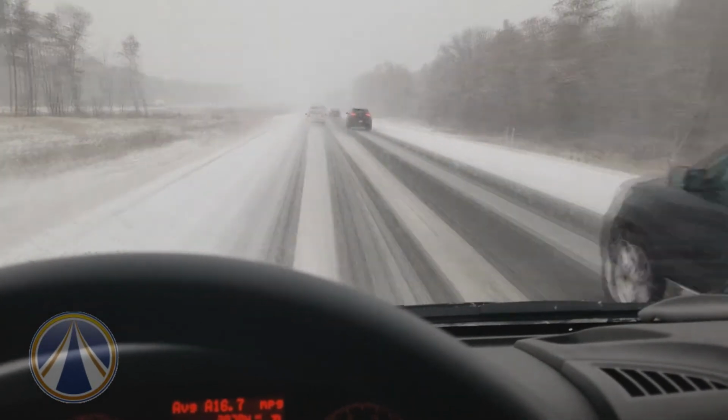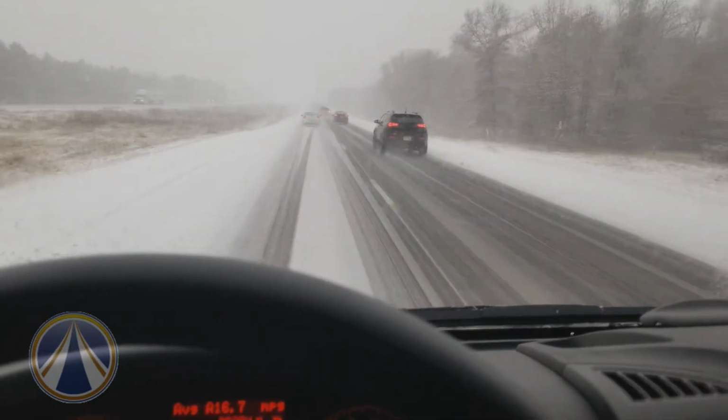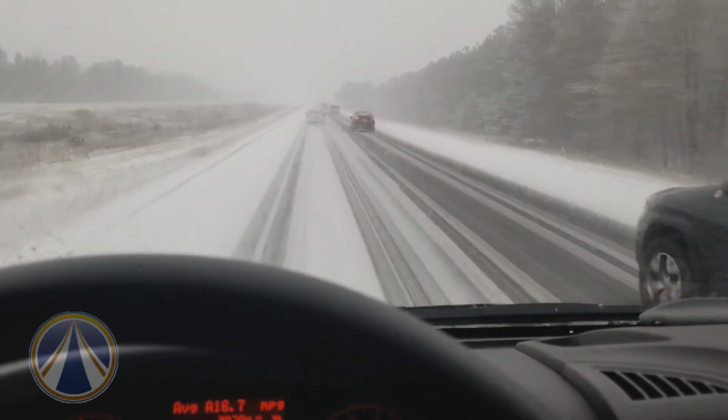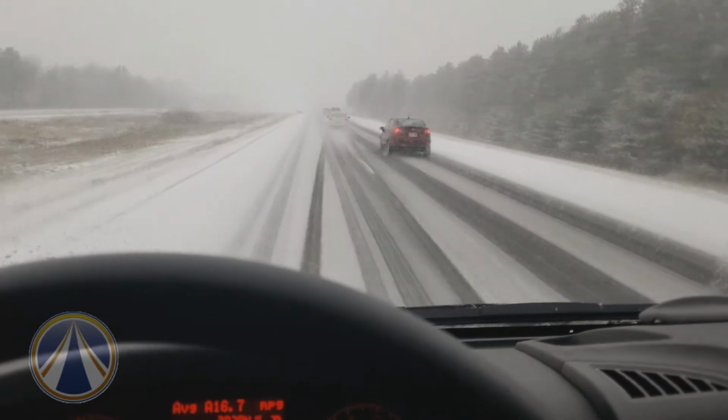Notice our space management, keeping plenty of space between me and the car in front of us, in case they start to slide out of control. I do not want to hit them. That car is going to go back again.